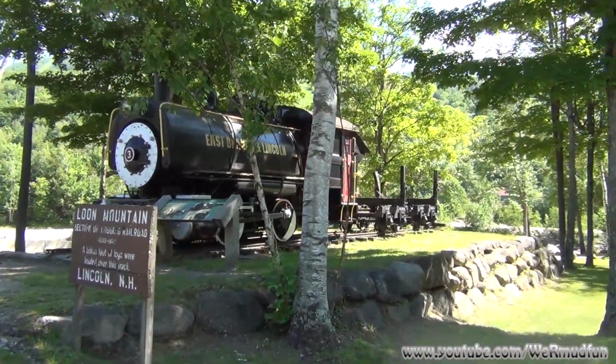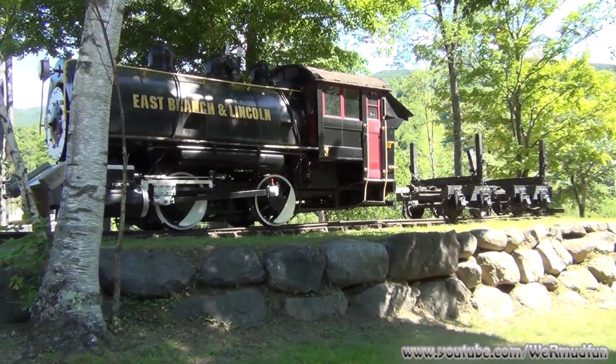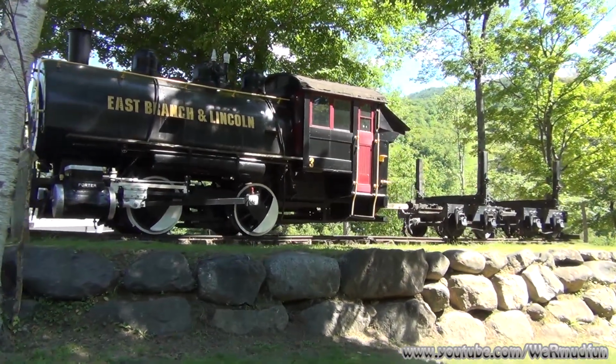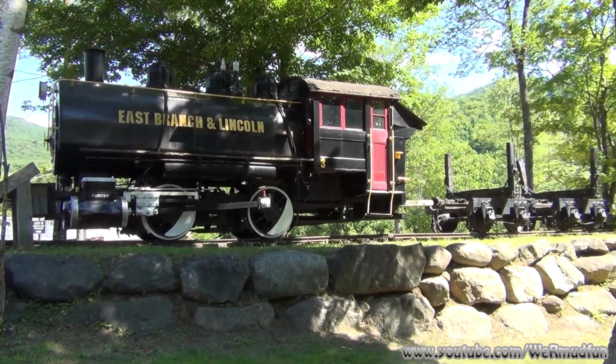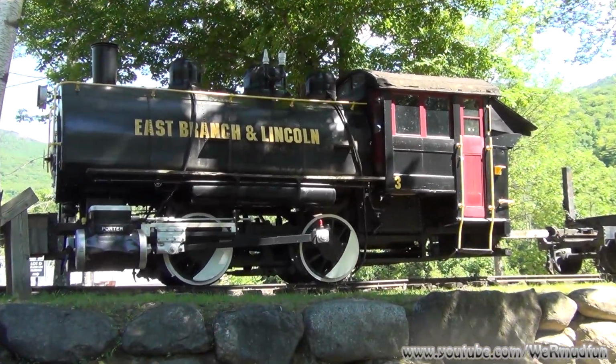The last train left Lincoln Woods in 1948. His efforts actually made it worth our while because now we have trails. That's where most of these trails up here came from. Today we're going to go out and try to find some of the camps that were along the rail, and we're going to try to find trestle number 16.